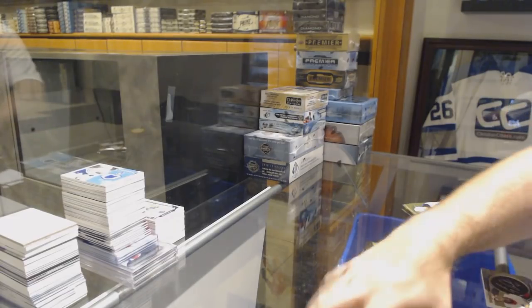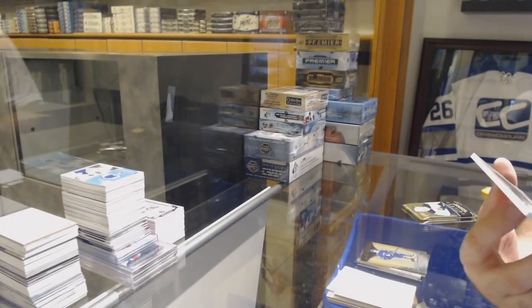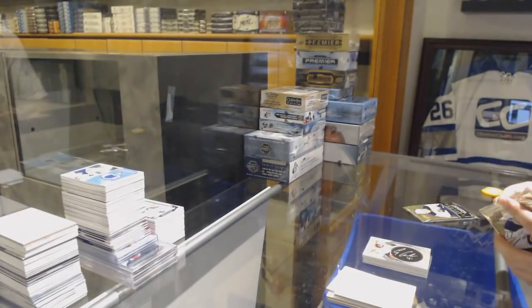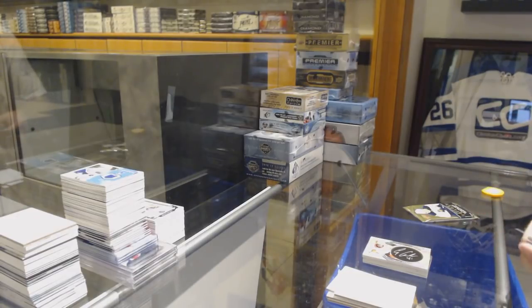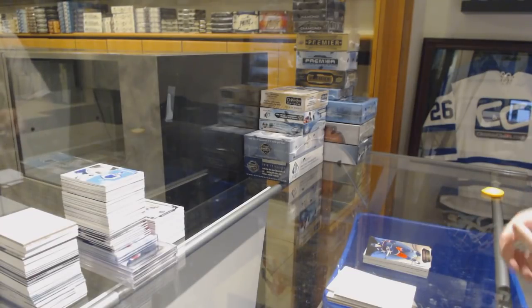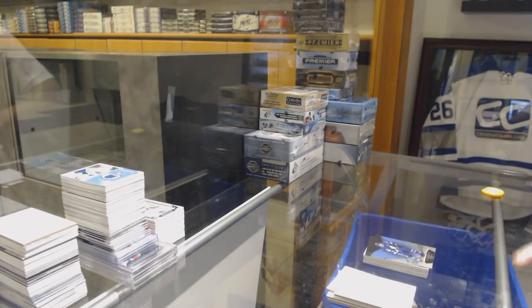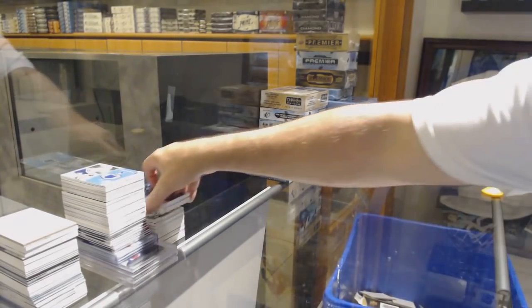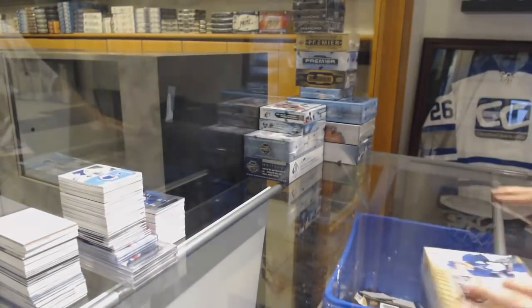For the Ottawa Senators, signature pucks, Craig Anderson. Cam Atkinson, rainbow to $7.99. And Mitch Marner to $7.99. Platinum.